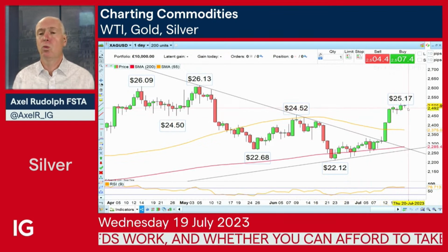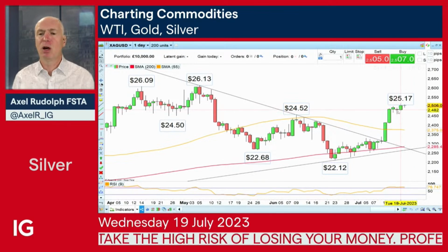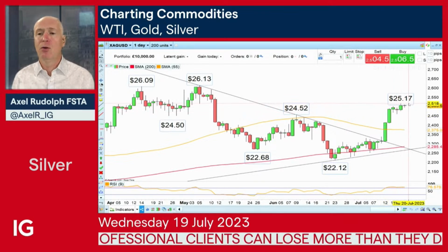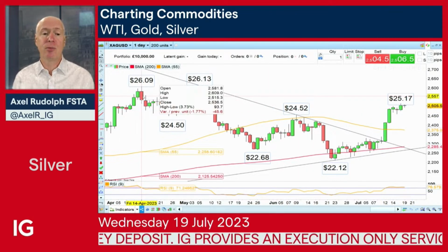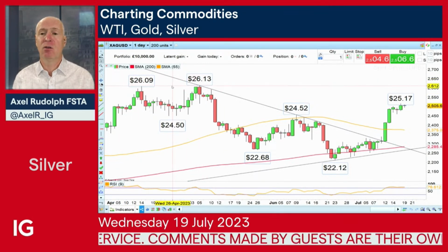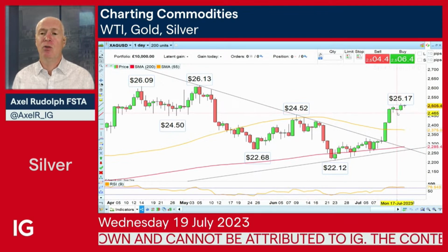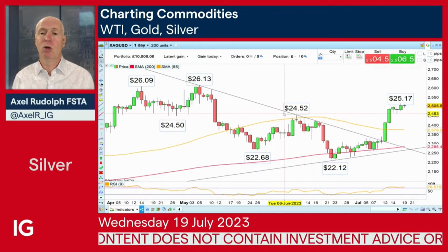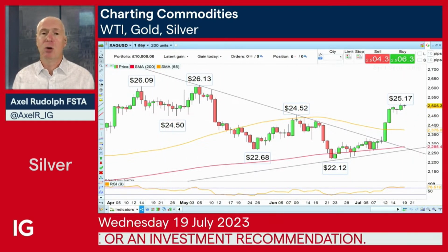Yes, we're trading short term with small volatility, but still with an upward bias, and provided we stay above the last reaction low, that is to say the low from Monday at $24.60, further upside could take us towards $25.50, and then above that we've got really important resistance at the April and May highs between $26.09 and 13 cents. So these are potential upside targets for the silver price in the days ahead, provided we stay above that last reaction low. If we don't, then we have really good support between $24.52 and 50 cents, and provided we stay above there, the medium-term trend also remains valid.